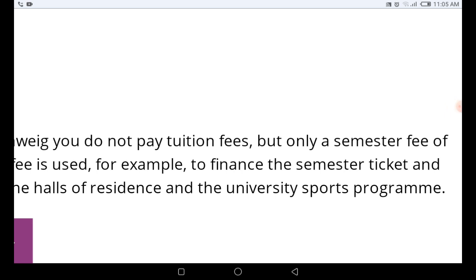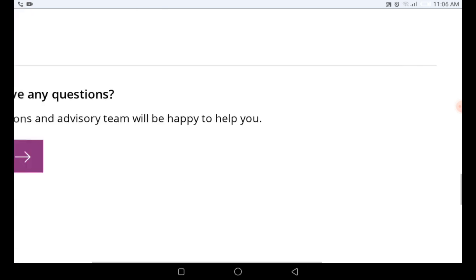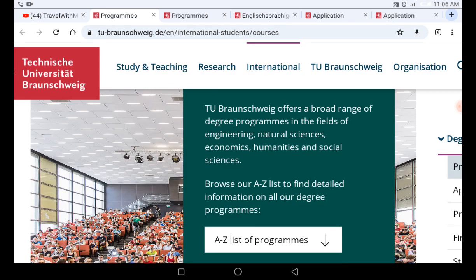The reason I'm bringing you this particular university is that they have up to 400 available programs for both bachelor undergraduate programs and graduate programs, which are the master courses. I'm going to be walking you through every piece of information you need to know about this university, the available programs, and how you can easily complete your admission application on the university portal.